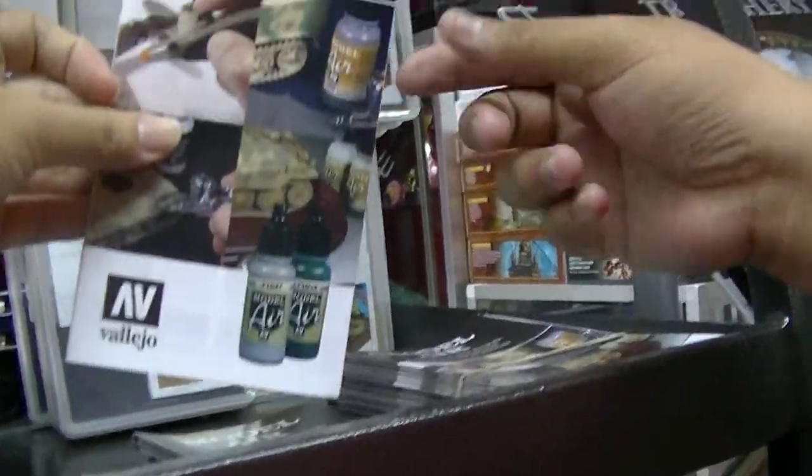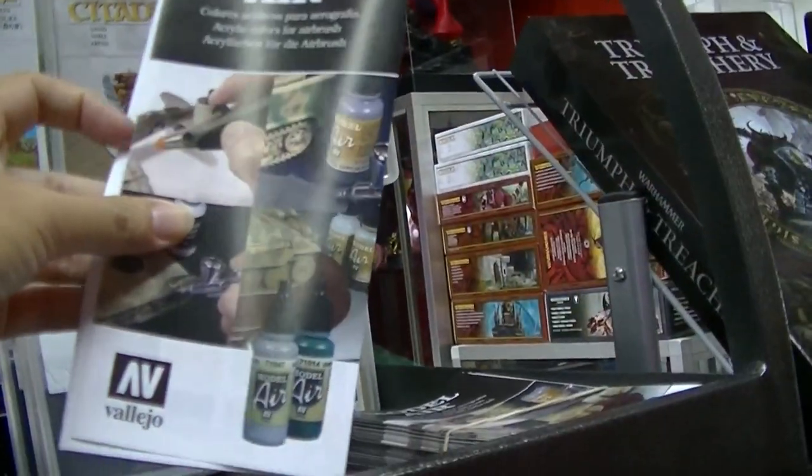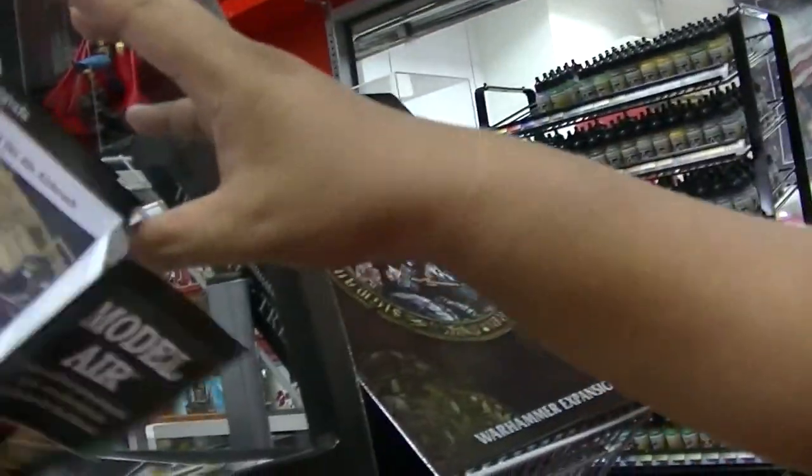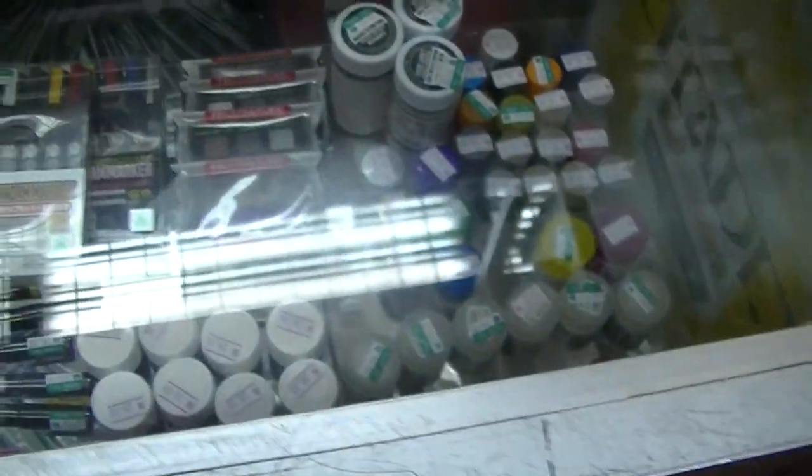Yeah, this is a brochure for the Wario. Oh, it's a new one. Not really, but for the other kind of the metallic paint, there's a new one. Oh, metallic paints.